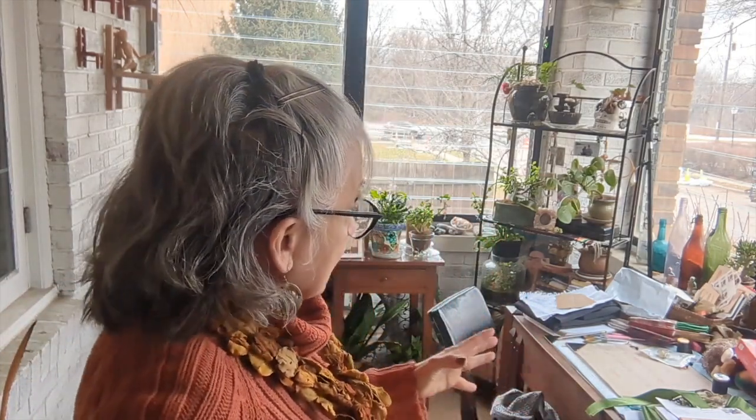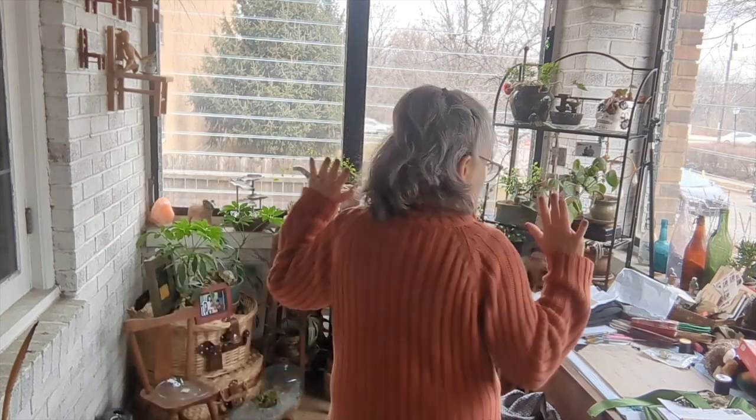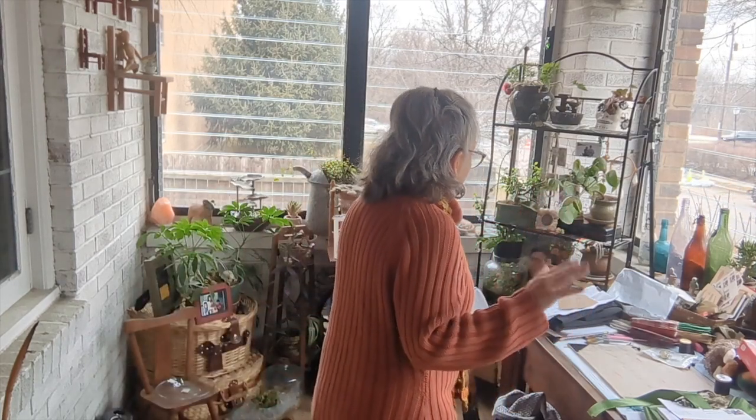In a couple of weeks, I'm going to be getting a new piece of furniture for my office. And then I want to do a whole makeover of this space. So stay tuned for that. I have some color swatches. What did I do with those? Oh my goodness, honestly. Oh, you're there.